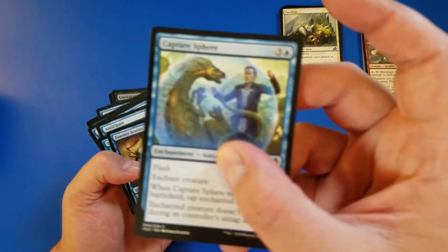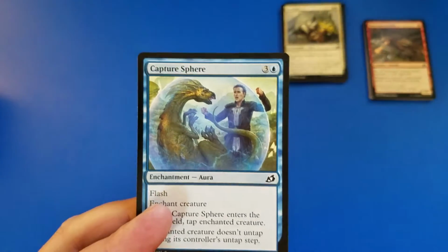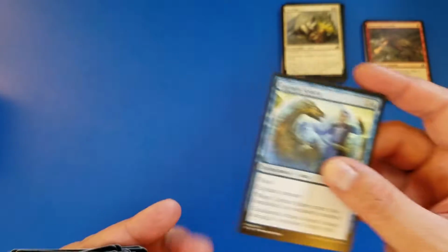Hey, see, there we go, Capture Sphere. It's the guy and his dinosaur. He wants his dinosaur back.